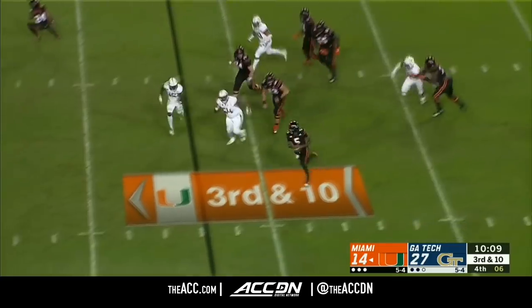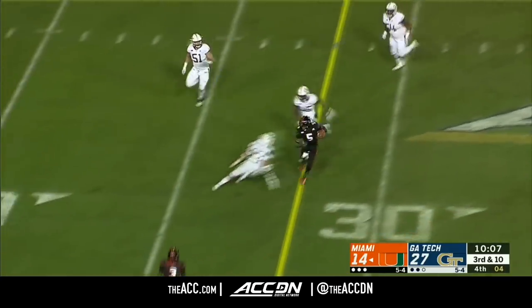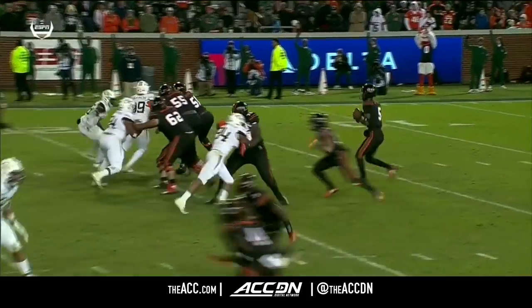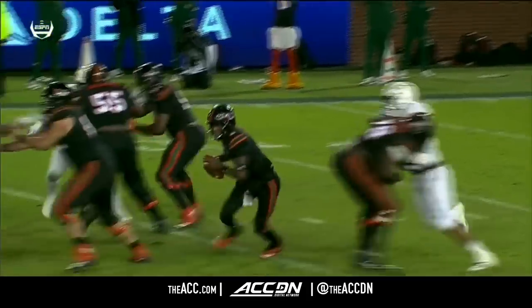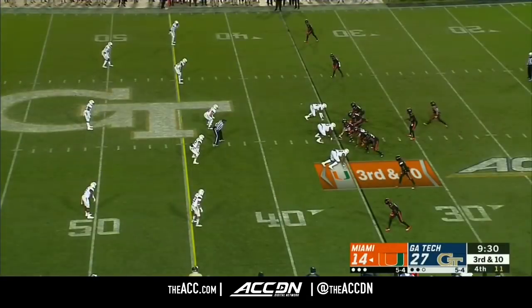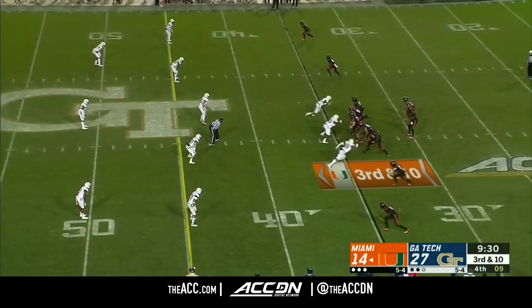3rd and 10. Perry steps out of the pocket to avoid the rush and runs his way to a first down. He looks just fine there. Gets to the 35 and moves the chains. He's been their 3rd down conversion. They've run that third. A slot at the bottom of your screen.